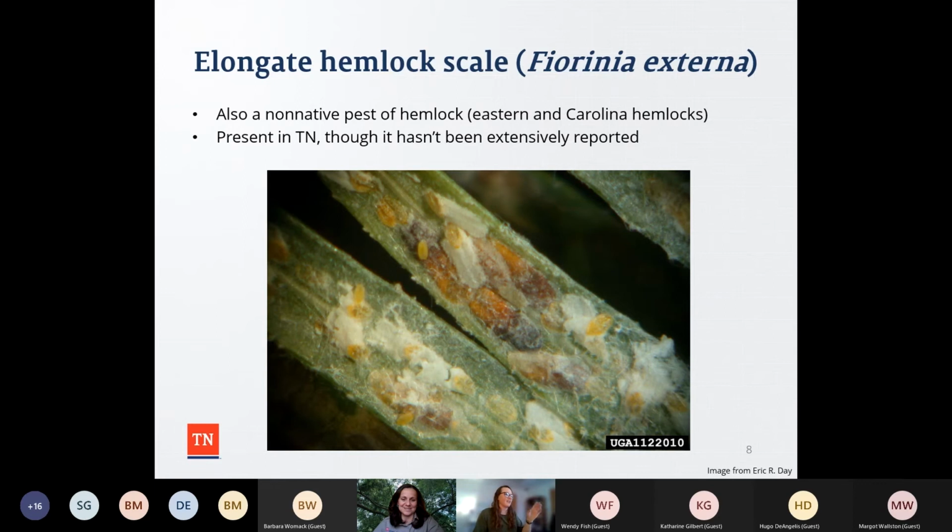But I'll give a bit of background about elongate hemlock scale as well, since it is a concern in a lot of parts of the eastern U.S. So like I said, it's not native to the U.S. It's originally from Japan and was found, I believe, in New York in the early 1900s. So it's been in the eastern U.S. slightly longer than HWA. And it's also a pest of both eastern and Carolina hemlocks. Like I said, we know that it's present in Tennessee, but we don't really get extensive reports of it. So if you see it, I'd like to hear about that as well.